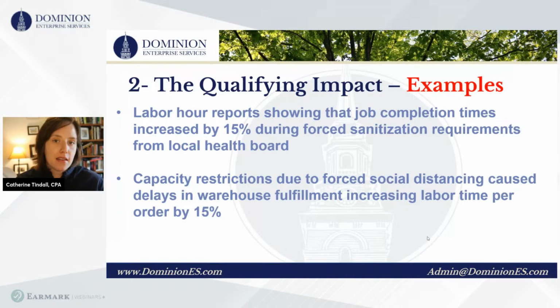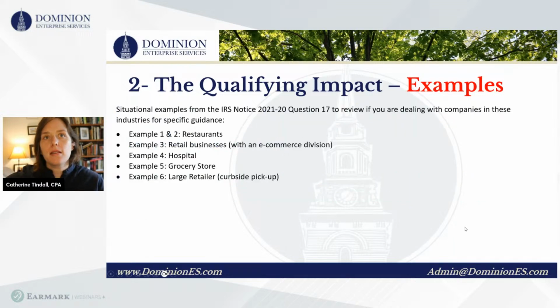Or things like capacity restrictions. So if you have social distancing and you can show, normally we can serve X number of customers or X number of orders, and because we're only able to have 50% of the population on the warehouse floor because of social distancing, it decreased our ability to fulfill those orders. And you can see it with the throughput in the business.